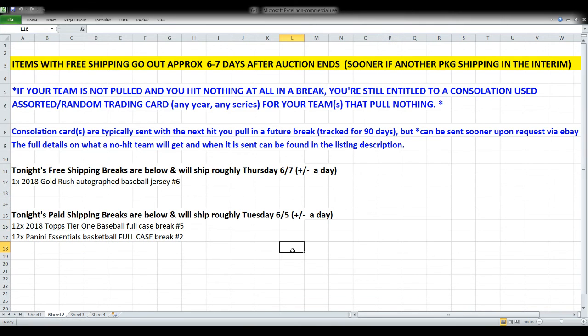So for tonight, once again, this is the order. It starts out with the Gold Rush autographed baseball jersey. That's followed by Tier 1 baseball, followed by Essentials basketball. Couple of things to note. The autographed baseball jersey, of course, is a free shipping break. Anytime you do a break with me that has completely free shipping, it's going to go out 6 or 7 days after the auction ends on average. Sometimes I get them out faster than that, but look in that range. So I'm anticipating Thursday, the 7th of June, for the autographed baseball jersey to ship.